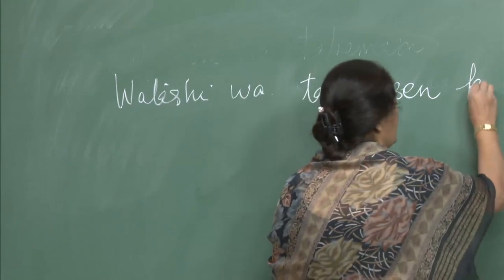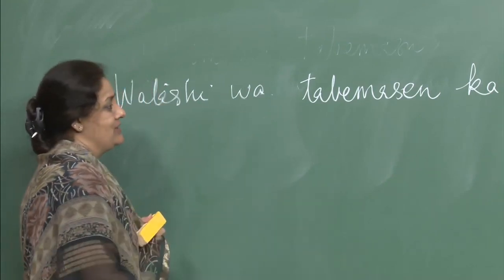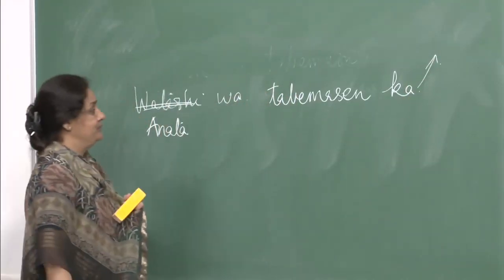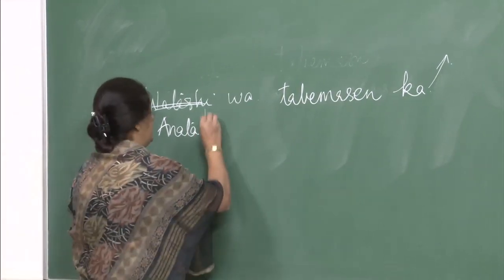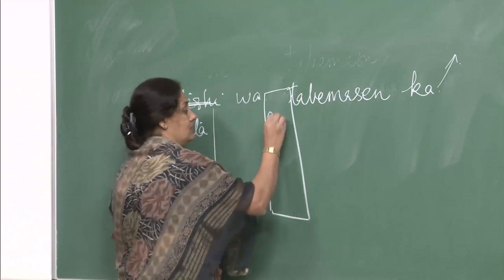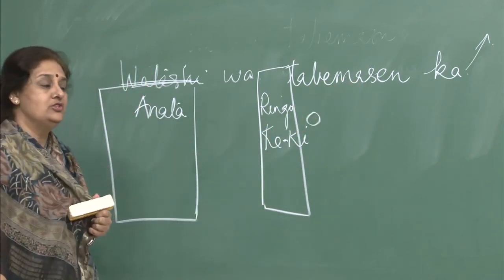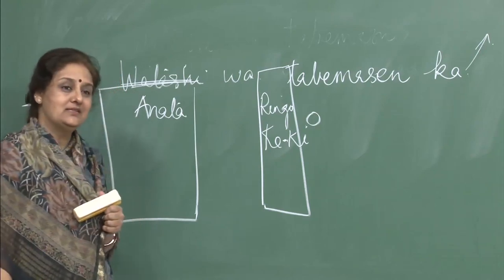But now I put a ka over here, which is a question particle, makes this sentence into a question form. Anata wa tabemasen ka? If I use this with a rising intonation, then it has a different meaning. It means, won't you eat this please? Anata wa over here, something could be any noun, ringo, keiki. Anata wa ringo o tabemasen ka? Won't you eat this apple? Won't you eat an apple? Or anata wa keiki o tabemasen ka? Won't you eat this cake please?